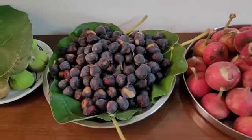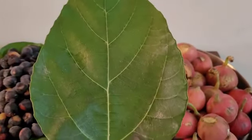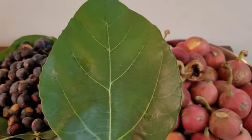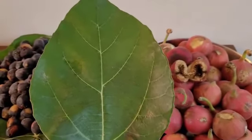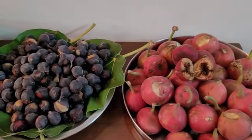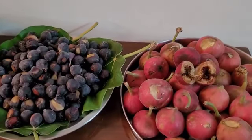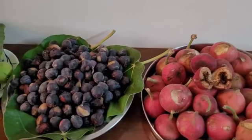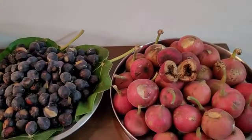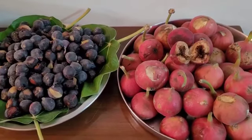So these figs are also thought of as the leaves that were used by Adam and Eve in the Garden of Eden to conceal their nakedness. In some civilizations, it is considered the apple fruit which they ate, and after that they got this kind of consciousness, and then they found themselves naked, and to hide that nakedness they used the fig leaf. So even in iconography and painting we use a fig leaf as a symbol of our ancient culture.